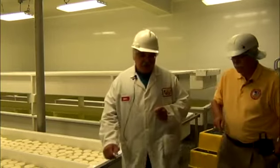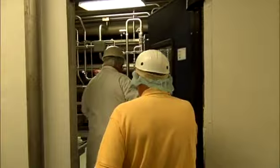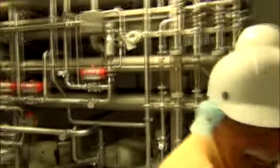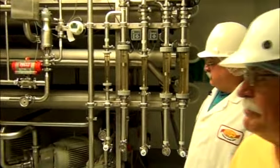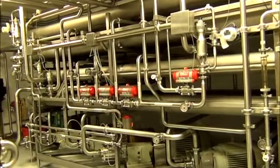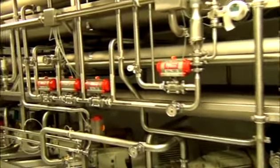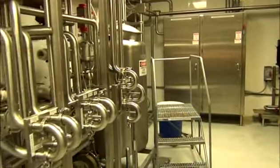Can we take a picture of that in there? It's a little noisy. We'll let John swing around as we go in and we can see what it looks like. And that is noisy. Those are the high-pressure pumps, and these long tubes are the membranes that the whey gets pushed through. And then this is the polisher that takes any of the final.